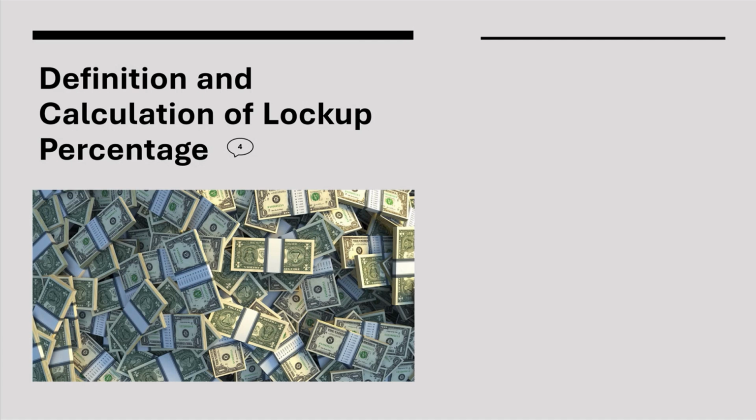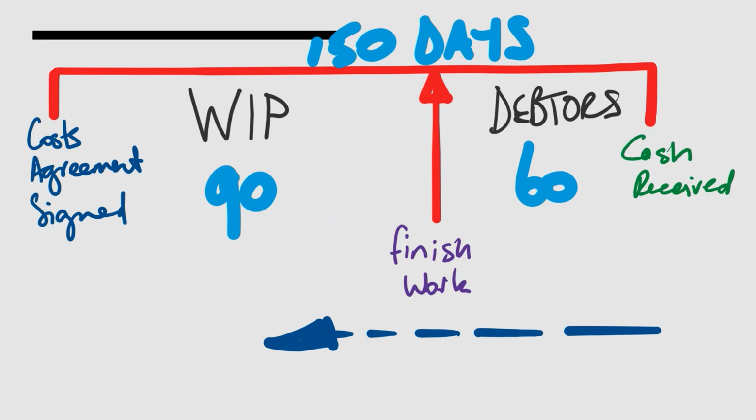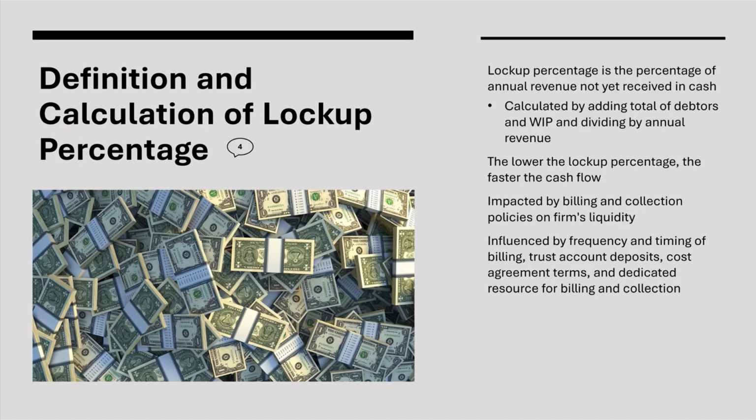Excellent. So again, going back to my little diagram there, there's always a bigger focus on billing and collecting. And it's really how we manage that WIP. It's often what happens at the time when we finish the work. If we've got a bigger amount of a pie to bill, generally we've got a greater chance of improving our revenue and a greater chance of focusing on data. So if we can get systems in place that really drive these outcomes, it's going to produce more cash flow for the business. So lockup percentage is the percentage of your annual revenue that you haven't yet received in cash.